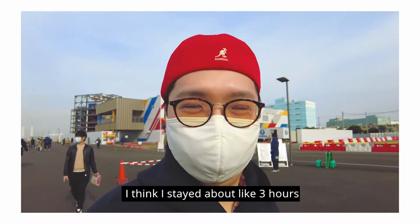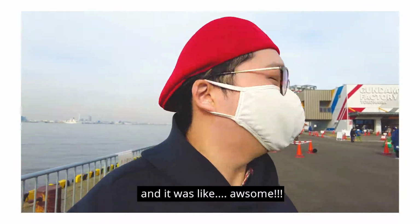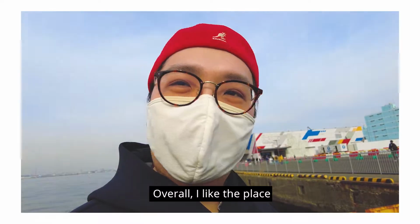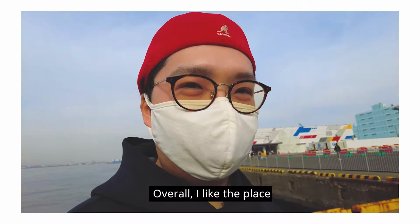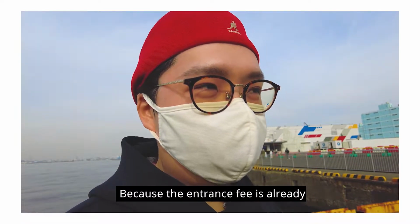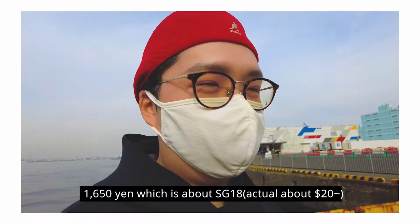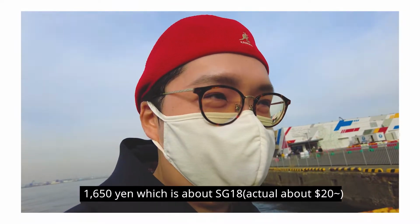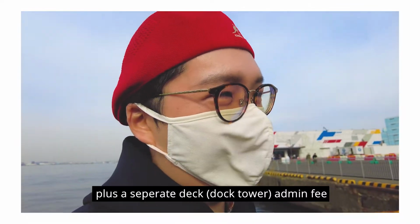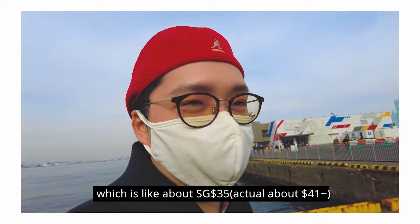I think I stayed about 3 hours, and it was awesome. Overall, I like the place, but I think it can be slightly expensive, because the entrance fee is already 1,600 yen, which is I think about $18, plus a separate deck administration fee, which is about $35.